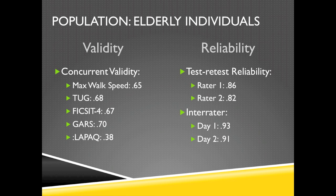To find the concurrent validity for the elderly, the Tinetti test was measured against 5 other tests, coming out with a correlation greater than 0.6, with the exception of the LAPAQ test. This makes the Tinetti a valid test for assessing the elderly patients for falls. The reliability with the elderly was measured by the test-retest and inter-rater methods. The test-retest coefficient was less than 0.9, showing the test may not be reliable. However, the inter-rater measured on 2 separate days came out above 0.9, showing it can be reliable.